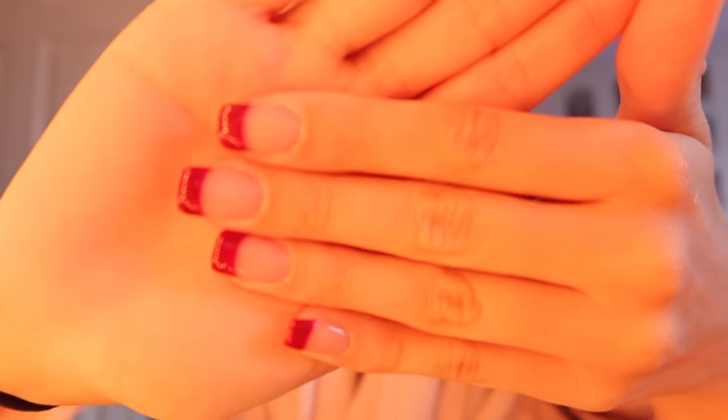As you guys saw, I got my nails done. This is what they look like. I just got maroon French tips, and I got the same maroon color on my toes, and it's the same color I had on my full nails last time.